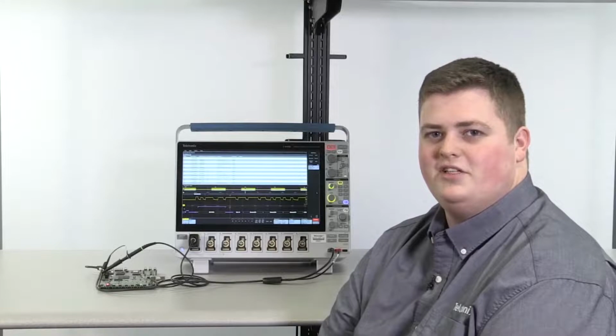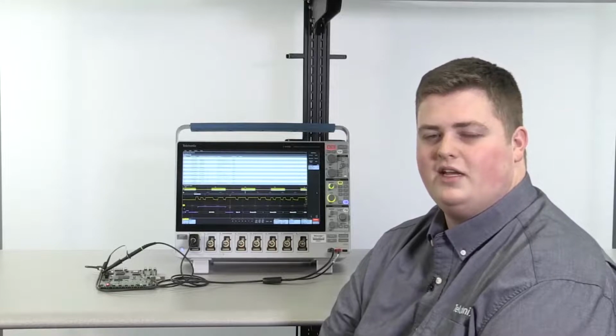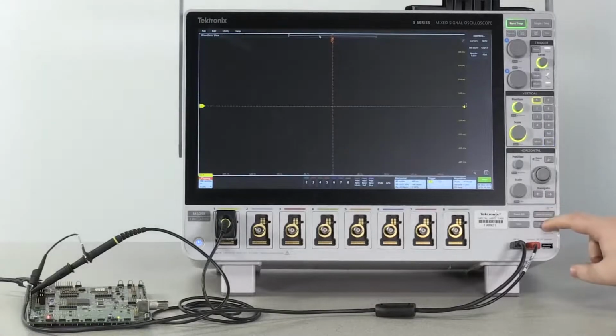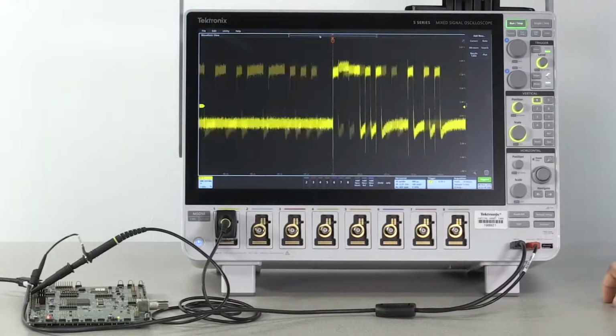Hi, my name is Austin Hall. I'm a Tektronix application engineer. Today I'm going to show you that setting up a CAN bus for decode, triggering, and analysis on the 5 Series MSO is extremely easy. With a valid signal on channel 1, press Default Setup, and then Auto Set to scale the waveform correctly on the screen.